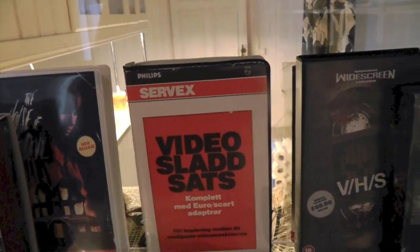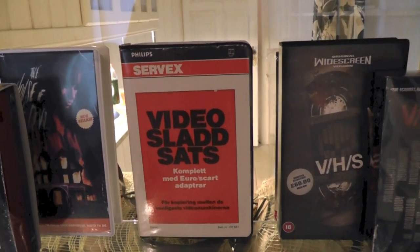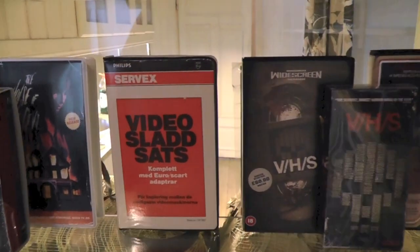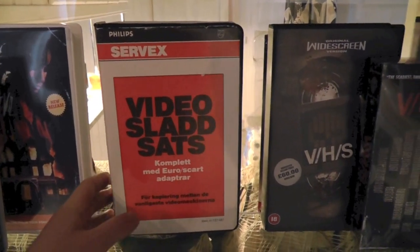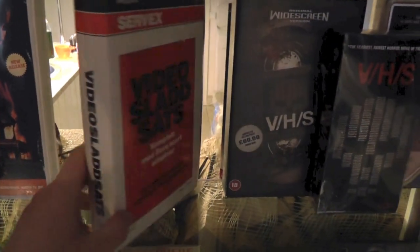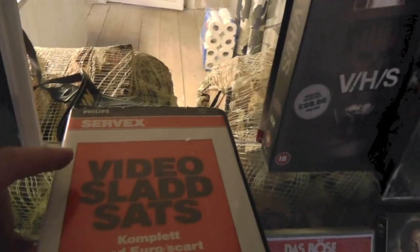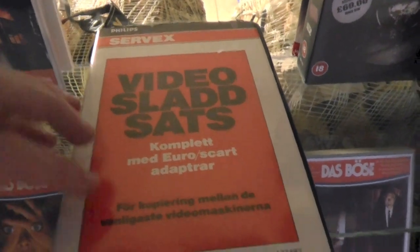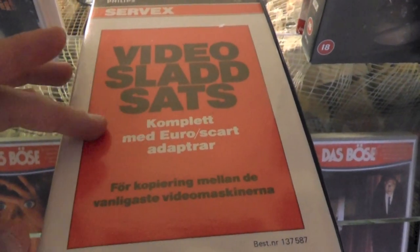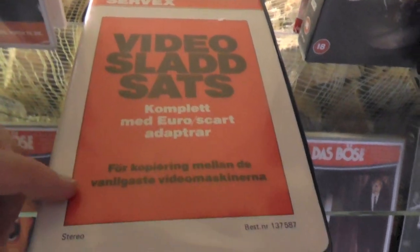This is not a movie, actually. I guess a lot of you, people from other countries, might be like, what the fuck is that? Looks like a cool movie, like the video slad sats. Looks like an awesome film. But it's not actually a movie. This is something I found at the second-hand store. It comes in a clamshell, and translating this, it basically means video wire kit. And then right beneath it says, complete with the Euro SCART adapter.